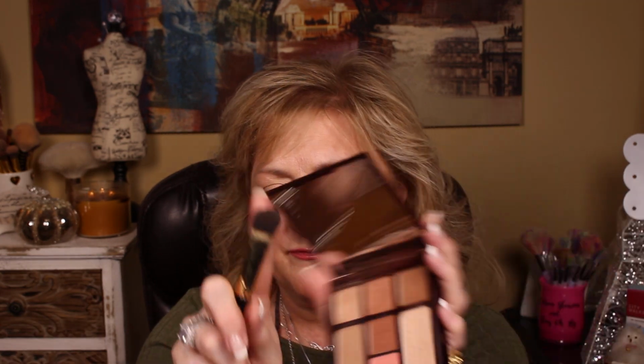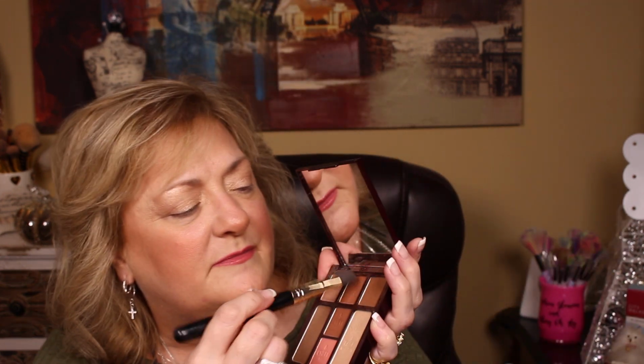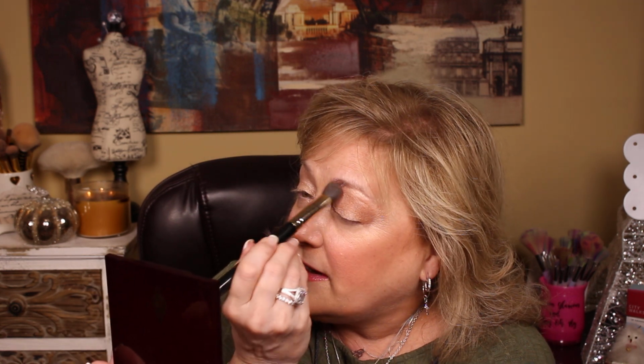All right, let's see. I will use a fluffy brush. This is an E50 Large Fluffy from Sigma, so you can see that. And I'm going into this middle color, and this is going to be transition. Tapping off just a little extra, down right there, good and hard, and that's where most of the color will come off. Then work in all the way to the brow and back. You're just getting this whole little background area ready to blend a darker color in.